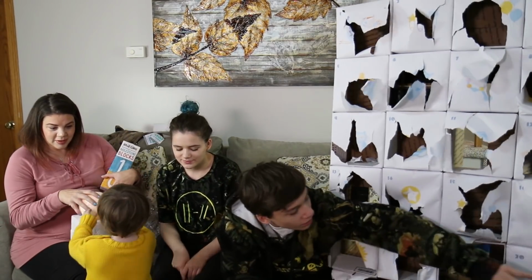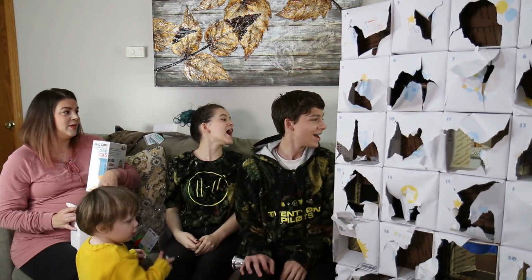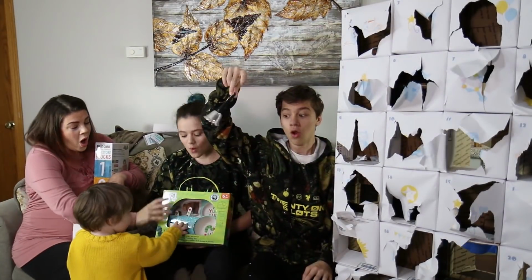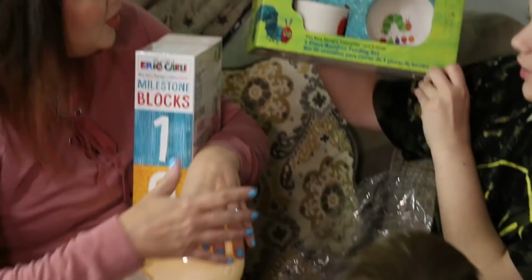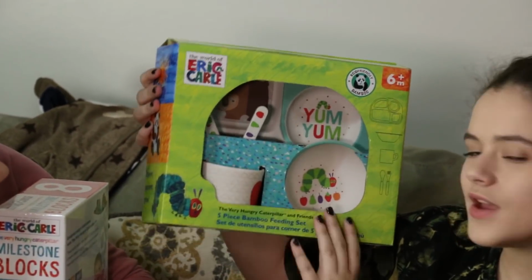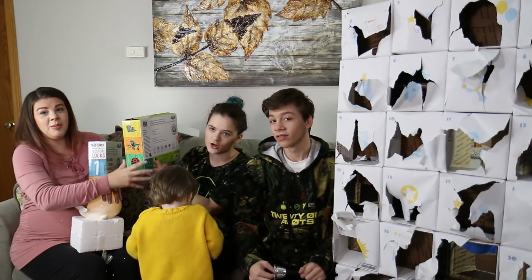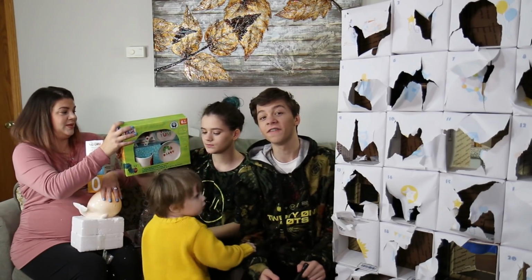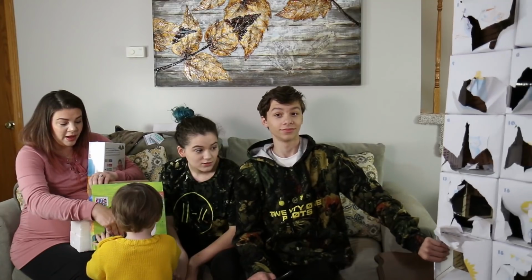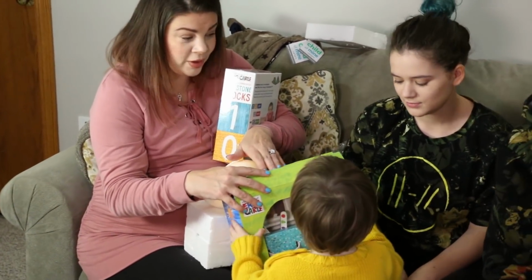Alright, number 20. Let's see what's inside. Whoa! It's a bell! Whoa! What is this? A 5-piece bamboo feeding set. Biodegradable, eco-friendly, dishwasher safe, and made from bamboo fiber. And I believe Micah is claiming it as his right now. What you do with this is you put food on it and then your baby can feed. Cup and the bowl and silverware and a little plate. Wow, thank you, the world of Eric Carl.